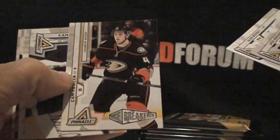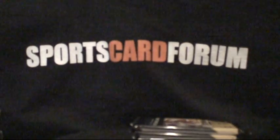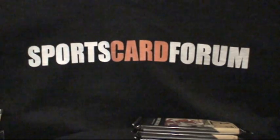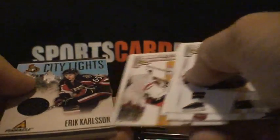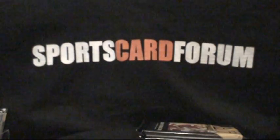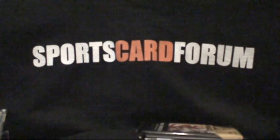There's a Cam Fowler icebreaker. Then the icebreaker stack. Game used jersey. Decoy. And it's a City Lights. Looks like a Carlson maybe. So that gives us two Carlsons in this break. Chris Mason base, with the decoy means there's nothing of note except all base cards.